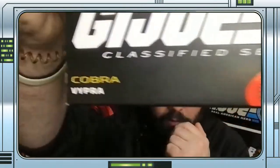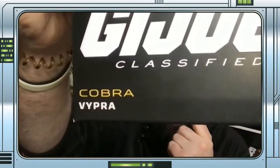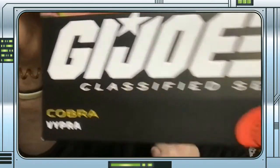Initially, it was a new concept, not bringing a character into Python Patrol that was a ninja, but that they were doing this Python Patrol ninja, and it was going to be a little bit of a kit bash scenario. So we knew all of this information, but the big reveal was that they decided to make it Vypra. So it started in a way where we knew everything yet nothing, Scott, exactly.